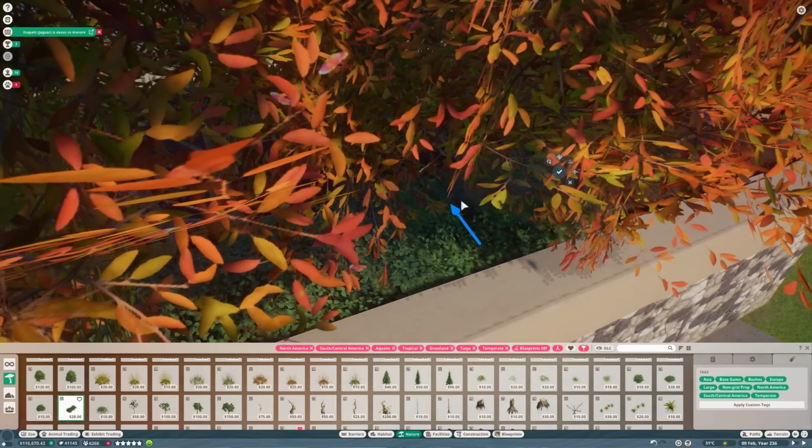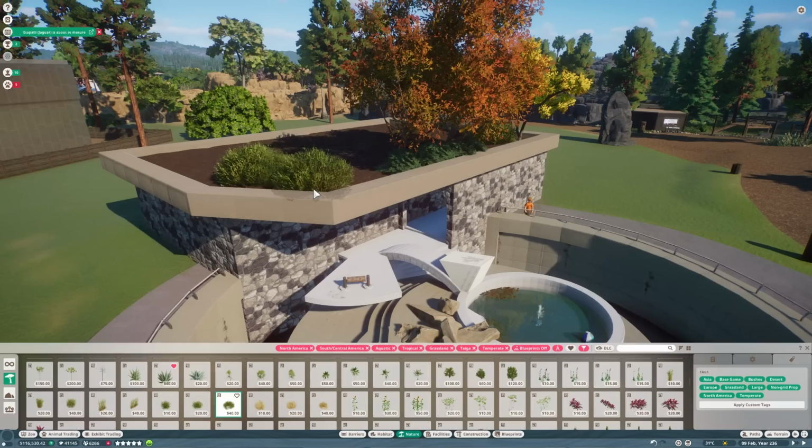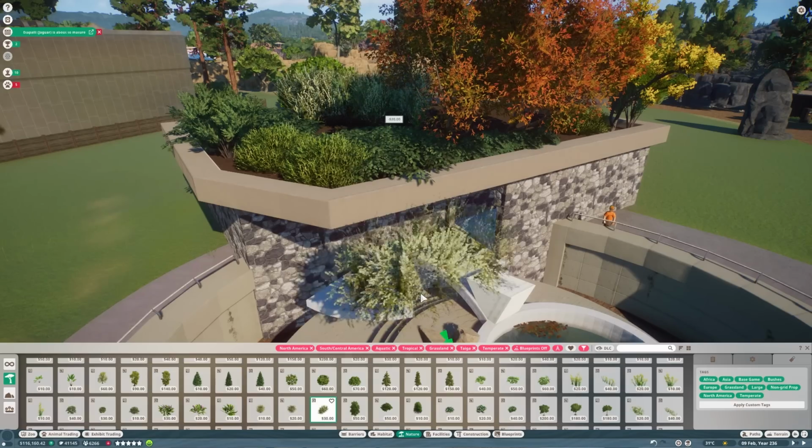We'll get some bushes in as well, and then just start adding loads of different plants and stuff up here to really bring this to life. And once the garden's looking nice and full, we can move back to the habitat and start finishing that off.